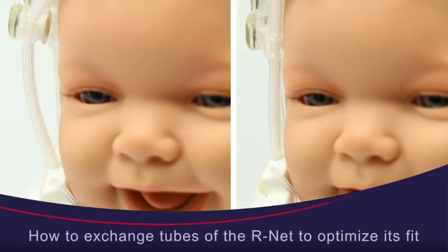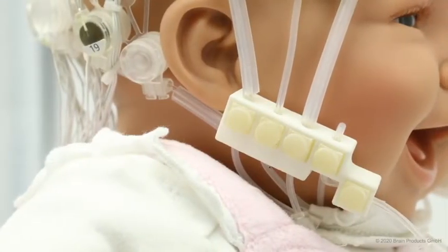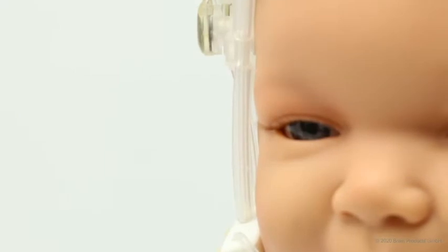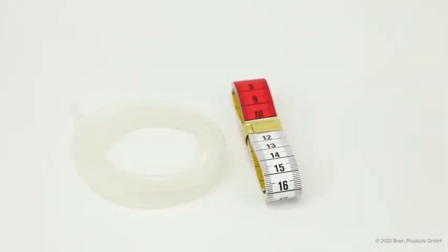In this video, we will show you how to exchange tubes of the R-net to optimize its fit. Find the perfect fit by adjusting the length of the cords such that the clamping block is aligned with the jawbone and that all the electrodes are in close contact with the skin. If this is not possible, you can also exchange the tubes. To exchange a tube, you will need extra silicone tube, a measuring tape, scissors, and a pen.